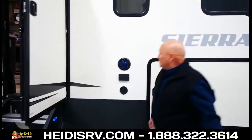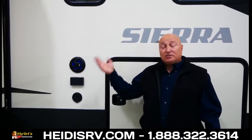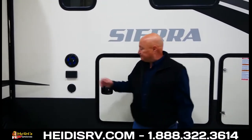Over here, you see where our speakers are located? When you're at a campsite, you're 25, 35 feet away from your neighbor. Higher the speaker, higher the volume. We keep them down a little lower where somebody can sit inside and listen to or watch TV. You can sit out here and listen to the stereo. They're also Bluetooth compatible, so you can link it up to your smartphone and work all your operations out here.